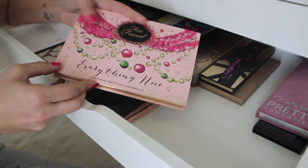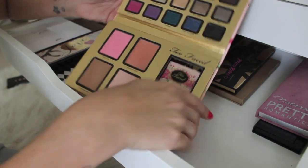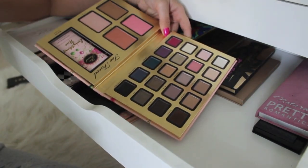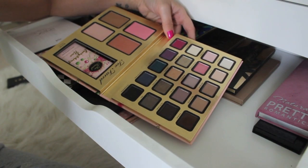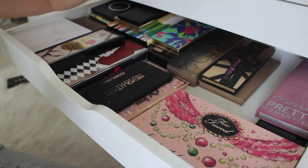My Too Faced Everything Nice palette, I'm a huge fan of this palette. Look at this thing. Look how gorgeous. You have eyeshadows, you have blushes. It's just such a beautiful palette. Never. She is staying right where she is.